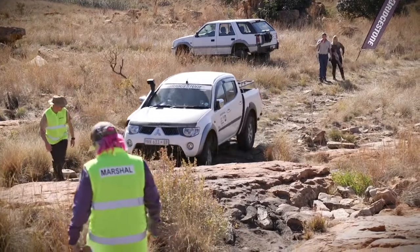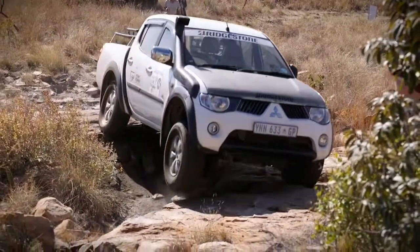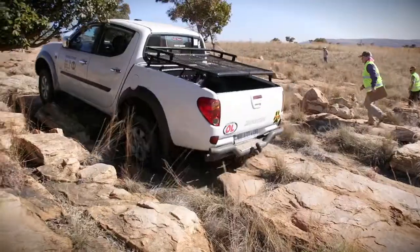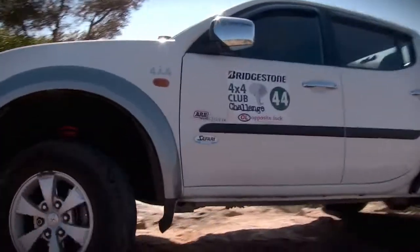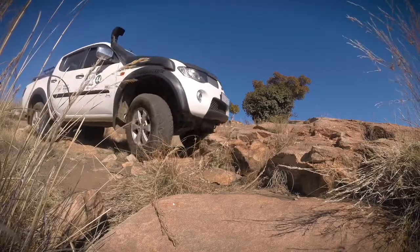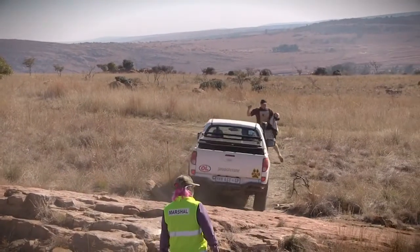This is obstacle 3, and it's a rocky one, as Michael Palmas and Zion Erasmus in their Mitsubishi Triton demonstrate here. It's not a particularly steep climb, but you do have to pick the ideal line and maintain just the right amount of momentum. Then, just when you think this battle has been won, there's a last hurdle, a rather large boulder that you have to conquer to get through the last gate. Michael and Zion did a grand job there, by the way, scoring a handy 100 points.